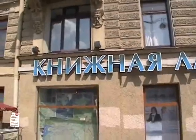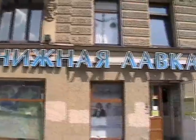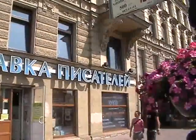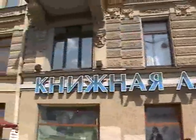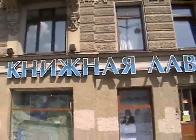Hi folks, here's another nice little bookstore. I think this one is still independent. This text says Knizhnaya Lavka Pisatele, which, I don't know, Kniga in Russian is books. I'm assuming this Knizhnaya means bookstore or something like that.